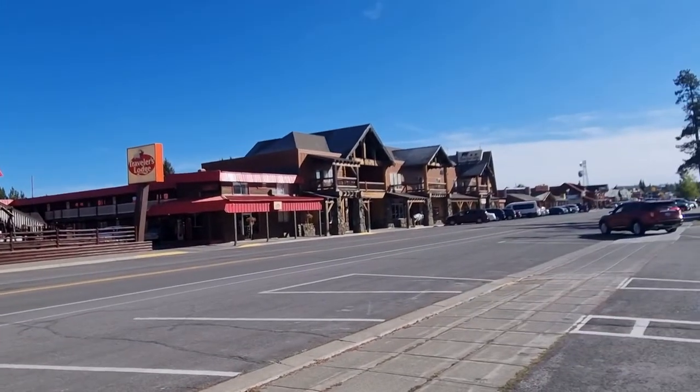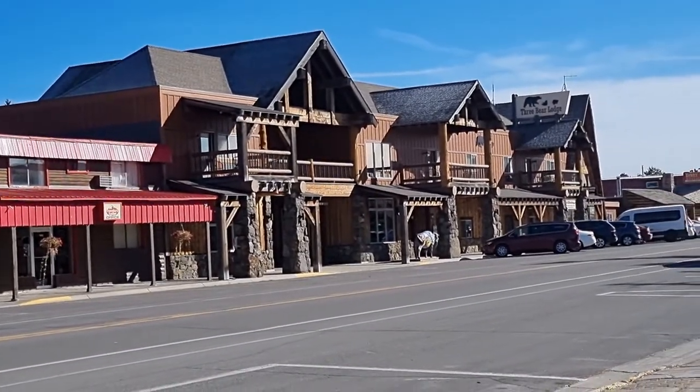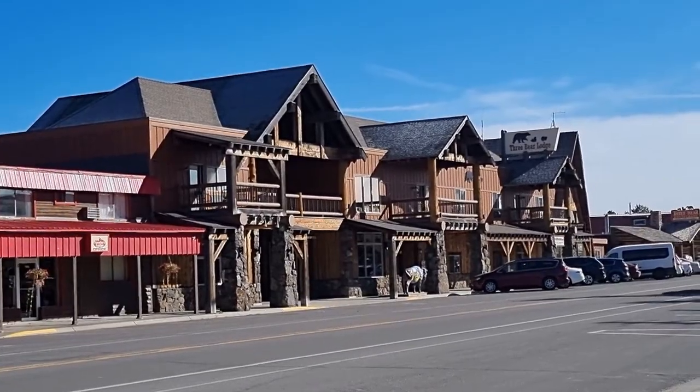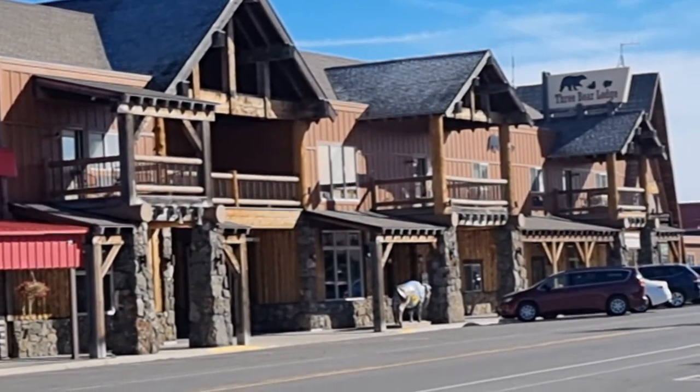Time to cross the road, and that building is our next stop. I wanted to give you some perspective of it before I get up close. The building is the Three Bear Lodge. The original one was built in 1925, but it wasn't a hotel then. It was taken over to be used as a hotel. It was bought by a school teacher in 1974. The day that he took possession, it burned down.